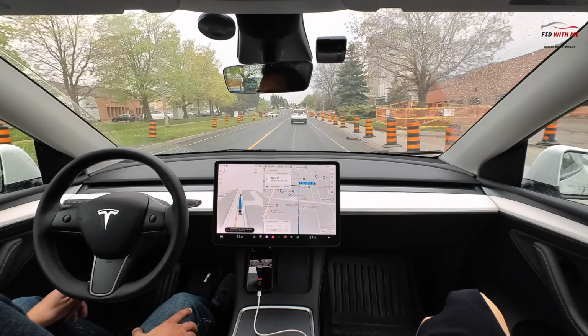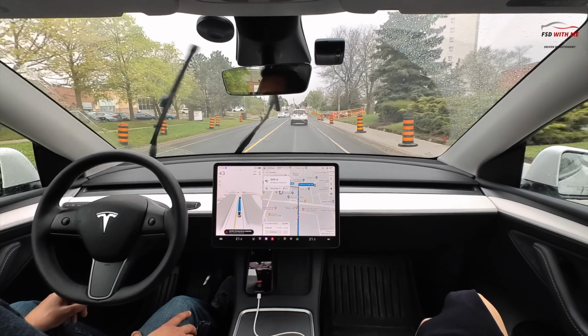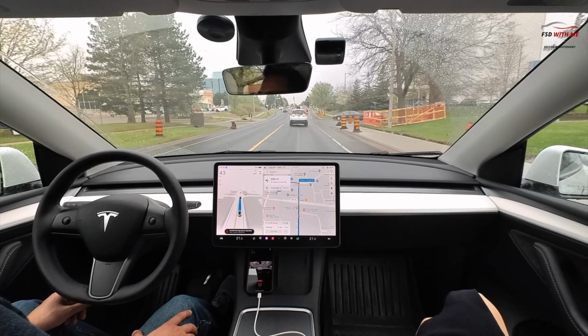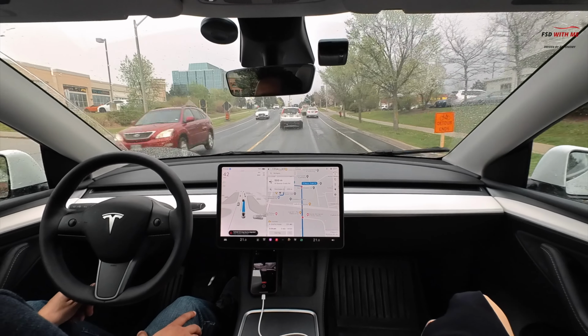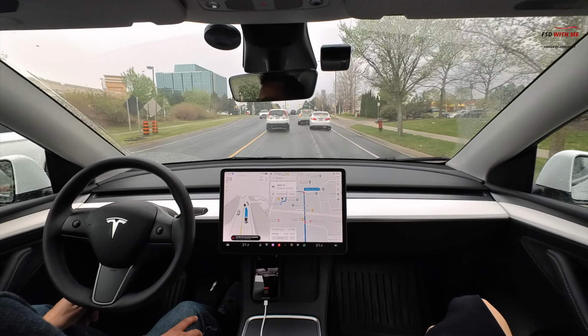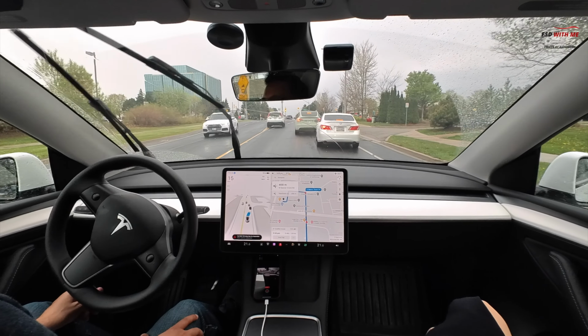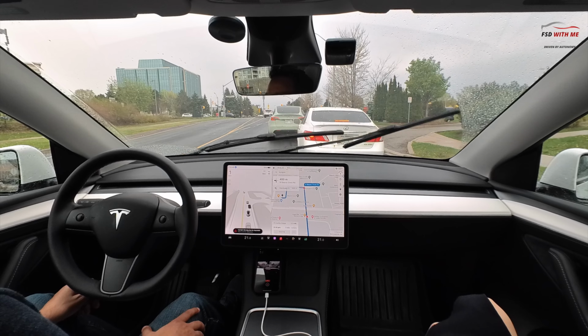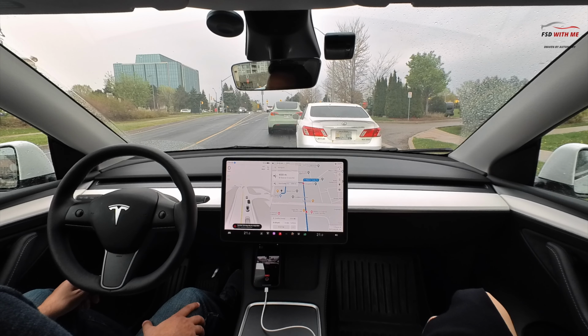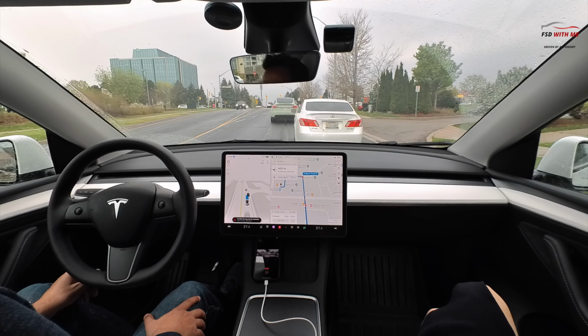The wipers seem to be doing a better job today. I've noticed a slight improvement in the wipers. I'm not sure. I think Elon Musk said that the wiper situation was fixed, but I disagree with that. It can be hit and miss sometimes. Okay. Alright. FSD is just waiting for these cars here, not going around. Still waiting. It's doing the right thing.